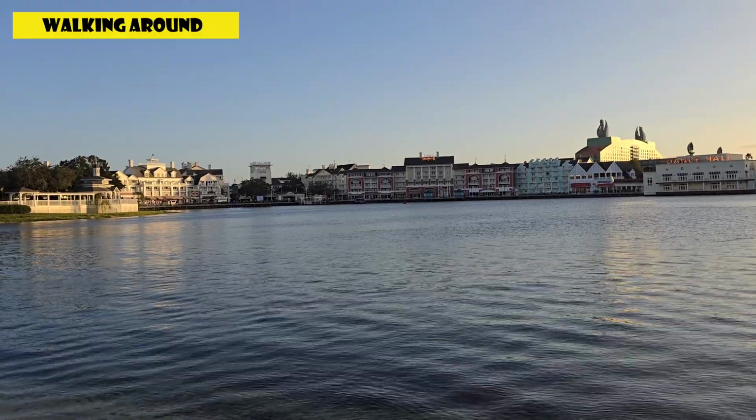Another cool thing to do is to take a walk, and many of the resort areas have really cool walking paths to take you between the different hotels in the area. One of my favorites is the walking path around Crescent Bay. This is the one just behind Epcot that I told you earlier you could take the boat around.